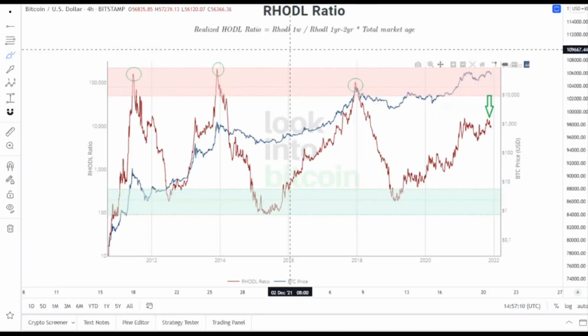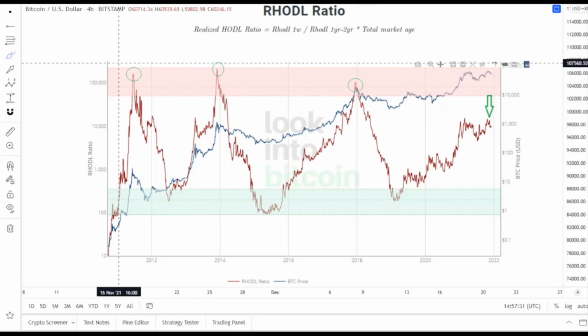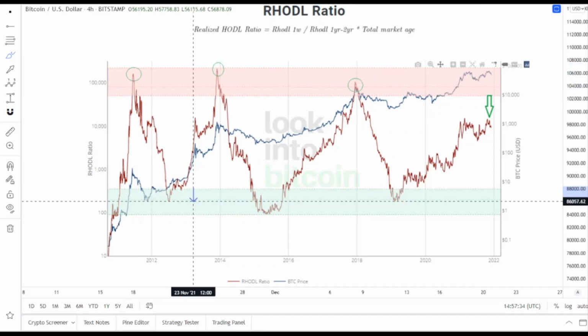I would like to draw your attention to the realized HODL ratio on-chain data analysis. If we look at the short term, we might enter into a bear market under mid and higher time frames. However, as I said, the weekly time frame as well as other higher time frames are extremely bullish at this stage. So this is a resistance.